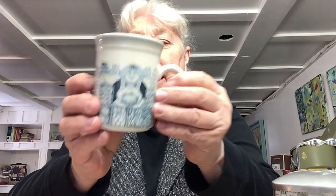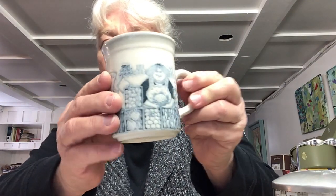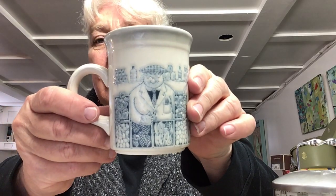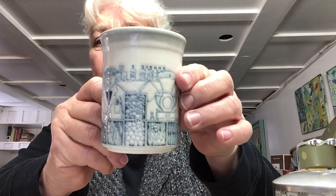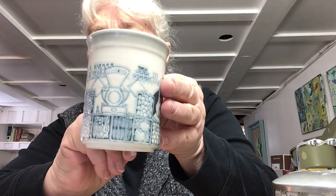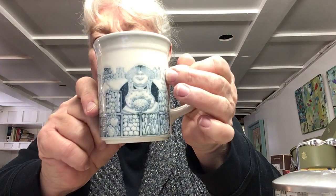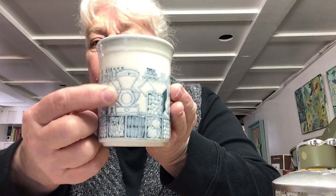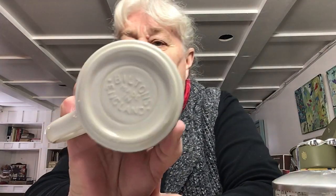And in the last video, I was talking about mugs, and this was another one that I picked up for 50 cents. It just really appealed to me. Look at that. Is that not the cutest thing? It's like a grocery store, Mrs. Grocer and Mr. Grocer, and all their wares there, all the fruit and vegetables and the weigh scale, just really appealed. And apparently it's Bilton, made in England.